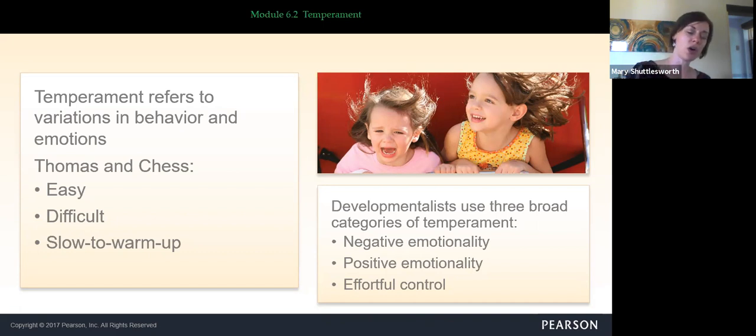Children who are difficult, about 10% of children, have fairly intense negative reactions to new things. They don't like change, they do not like new things. It takes them a long time to adapt when there is some kind of change in routine, and they have a very sporadic or irregular daily cycle. Meaning their feeding schedules, their sleeping schedules are not consistent from day to day.